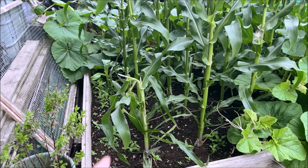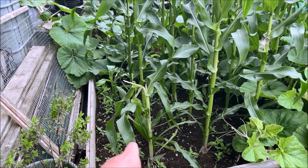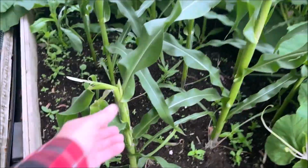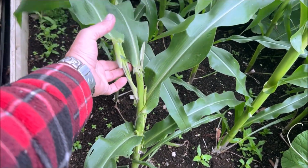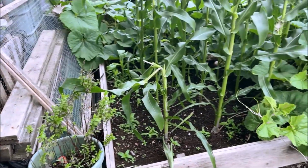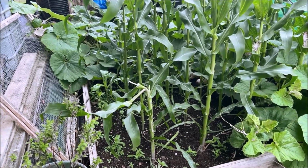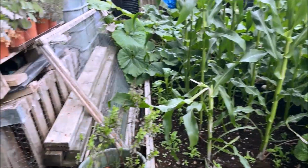Oh, that's squirrel damage, that. Or is it? I don't know. No, it's just wind damage. I thought it was squirrel damage then. That'd been it, the gloves have been off. Yeah, I've been setting up my sniper's rifle for the buggers.